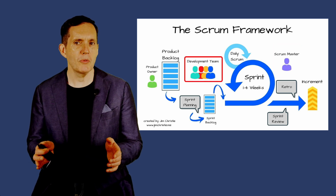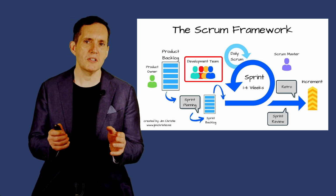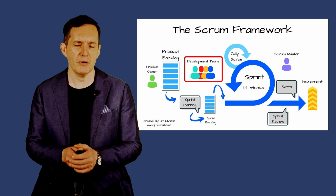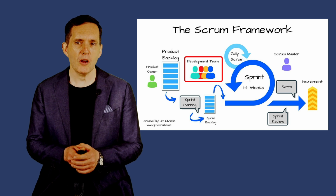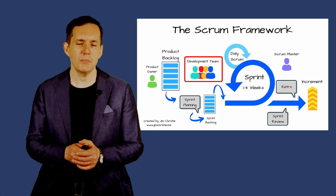Third, there are development teams. The development team or the delivery team is the engine room. They do the actual work of designing, building, and testing the product. This self-organizing group collaborates closely, leveraging each other's strengths to get the job done.